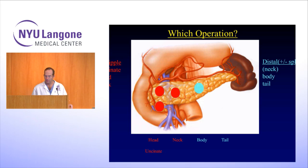For tumors that are located in the body or in the tail, then most commonly we can just divide the pancreas somewhere over here and take off this side of the pancreas. It's a little bit of an easier operation. Sometimes, however, again, because the blood vessels to this part of the pancreas are the same blood vessels that go to the spleen, we have to take out the spleen as well. And that is very well tolerated in patients. There's very little downside to taking out the spleen, especially in adults.